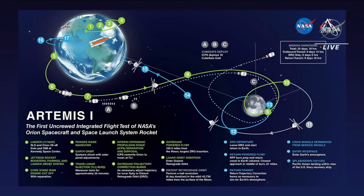And our operations team has the go to execute that two maneuver sequence, bullets 12 and 13, the distant retrograde departure, which is scheduled as part of a planned maneuver on December the 1st in the afternoon, and then followed by the return powered flyby, which is bullet 13, scheduled on December the 5th in the morning. So that will begin the process of heading us back towards Earth.